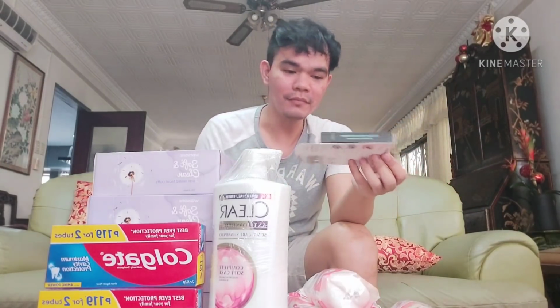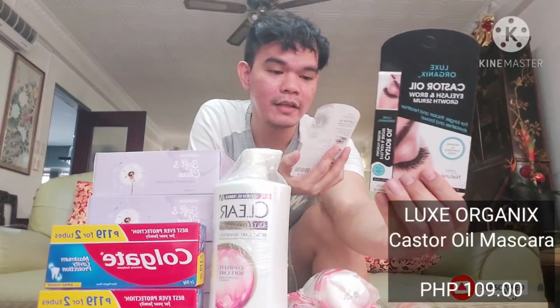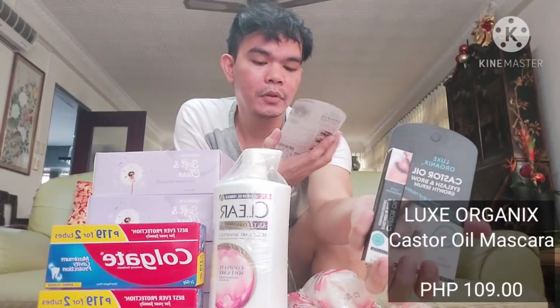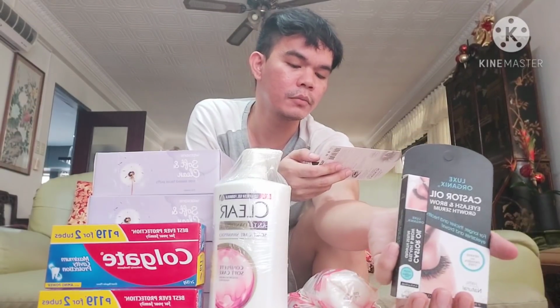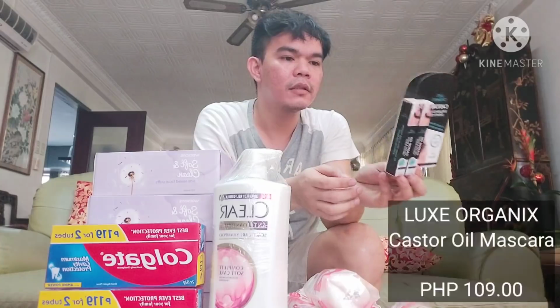And I bought a castor oil. Castor oil, eyelashes and brow growth serum. So, if you want an organic look, for longer, thicker and healthier eyelashes. So 100% natural. It's an eyelashes and brow growth serum, paraben free. So yun, I use kasi binigyan ako nito ni ate.